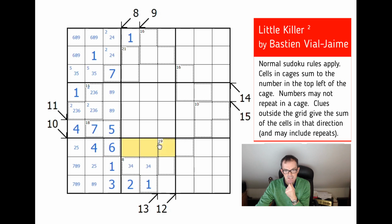This 6 means there's a 6 in one of those two squares. Ooh, and look, this can't be a 5. If we make this a 5, look what happens. Exactly the same logic as the 6. We get a 5 into one of those two squares. And now how do we fill this 19 cage?